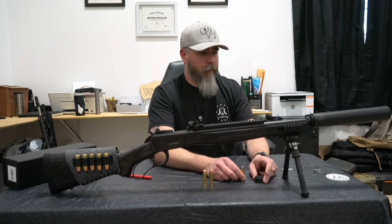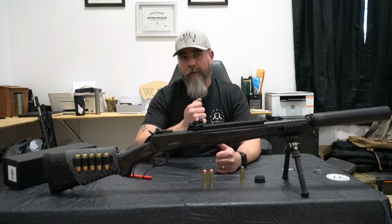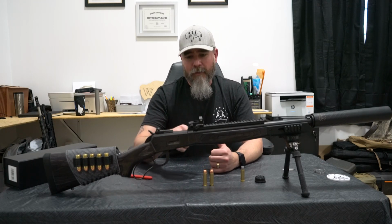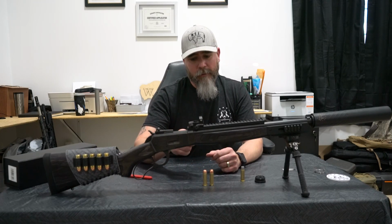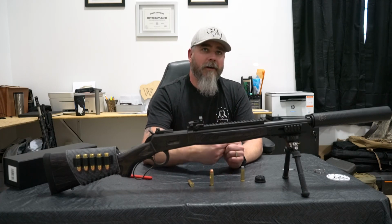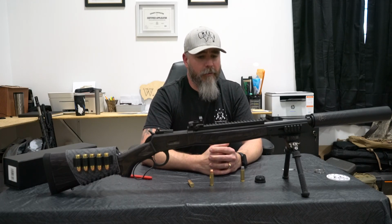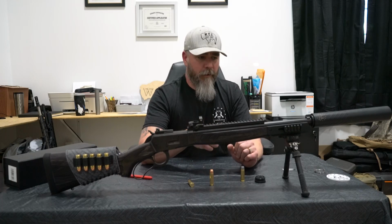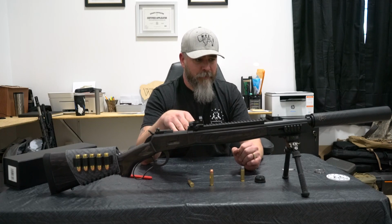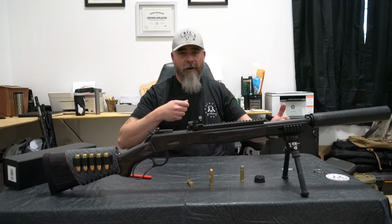Everybody that has shot it so far gets the look on their face, which to me is absolutely priceless. The first time you see somebody pick up this gun, put in one of these rounds right here, shoot it, they're just flabbergasted that they just shot a 50 caliber that barely kicks. The amount of recoil reduction was huge for them. I took my wife out just the other day to shoot one, and she was sitting there ready for a huge kick, thought it was going to knock her on her butt.